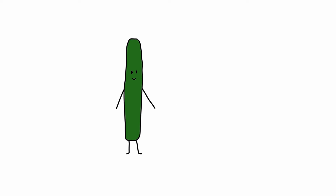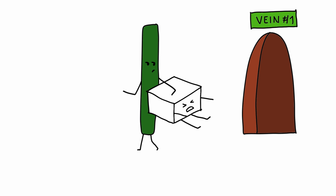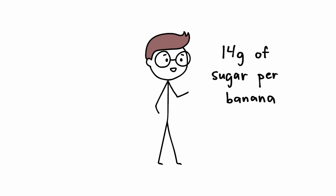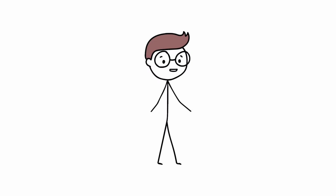They're packed with fiber, which is like your blood sugar's BFF, slowing down sugar absorption and preventing those nasty spikes. But here's the not-so-secret secret. They also boast around 14 grams of sugar per banana, which is more than some of your neighbors might care to admit. Think of it as a fruit with a hidden sugary side hustle.